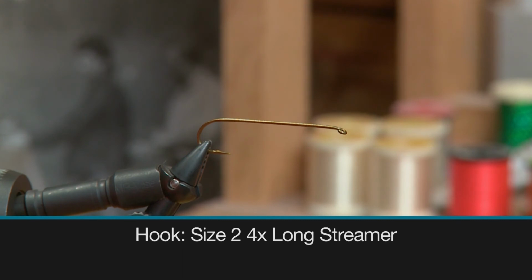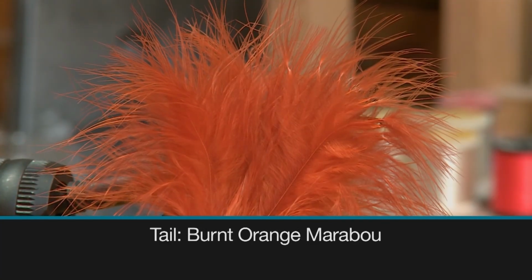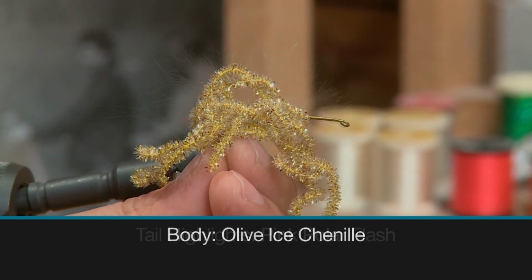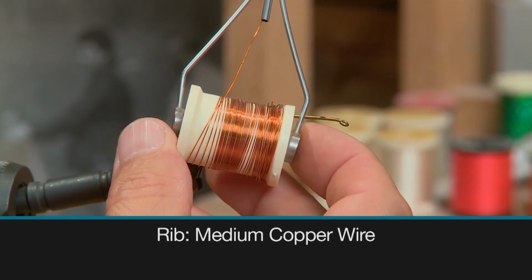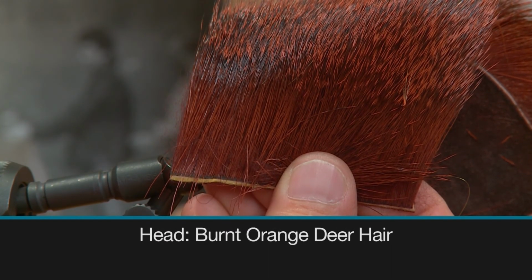Today on the bench, I want to tie you up the Bow River bugger. We've been using this pattern for the past 20 years, and it's really effective for both rainbow and brown trout. Make sure you have these materials ready before you tie the fly. For the hook, we'll use a size 2 4x long streamer, some 3/0 black thread to tie with, some burnt orange marabou for the tail, some pink polar flash as the tail highlights, some olive ice chenille for the body, some golden olive grizzly saddle hackle for the hackle, some medium copper wire for the rib, some burnt orange deer hair for the collar, and burnt orange deer hair for the head.